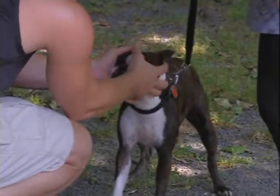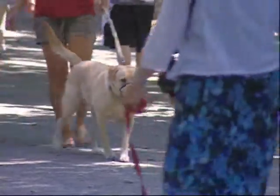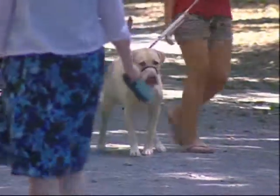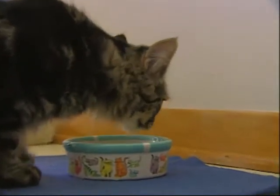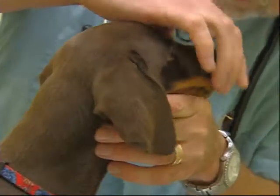Signs of overheating are excessive panting, trouble walking, and thick rope-like saliva. If you notice any of these, you are recommended to call a vet as soon as possible. If one is not available, there is a couple things you can do to help out.